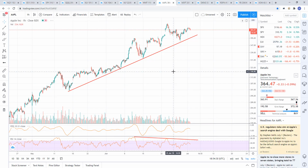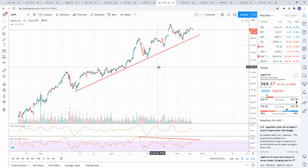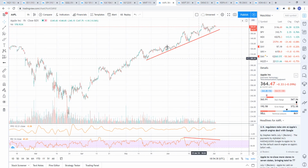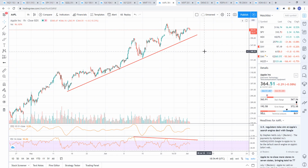Here's Apple. Again, just an upward price channel. It just continues to move higher. So there's nothing there to short. Not very objective to go long because you have negative divergence in the PPO and the RSI. So it doesn't make sense from my perspective to go long. But again, it is in an uptrend. So we have to continue to respect that until it's broken.